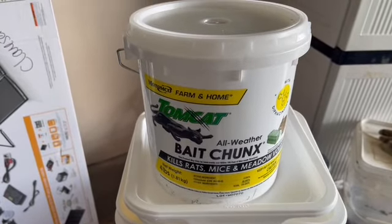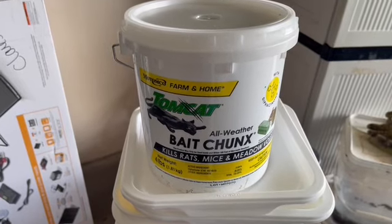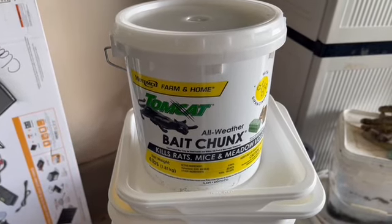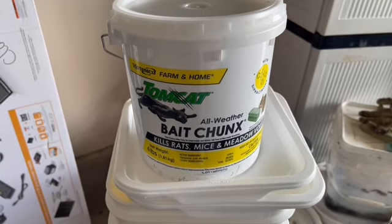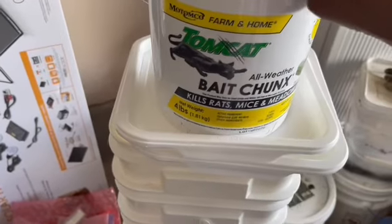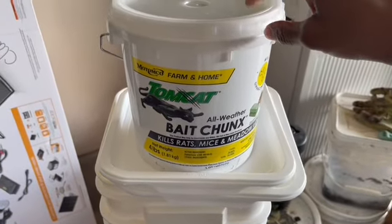This is what I'm going to be keeping on hand all the time, because I showed you the bag that I had in a previous video. It might have even been in this video. Yeah, I showed you the bag a couple of clips ago. That was 16 little chunks of bait. Got that from Walmart. This is a 4-pound pail. I don't know how many are in here with that 4 pounds.